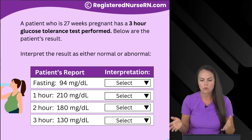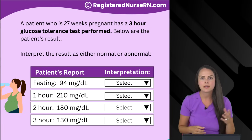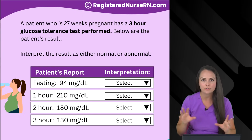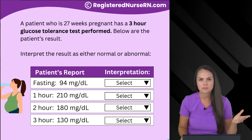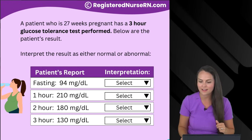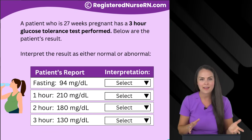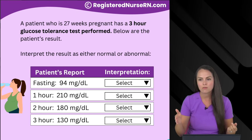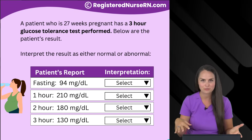Typically, a 3-hour oral glucose tolerance test is performed because a patient did not pass their 1-hour oral glucose tolerance test. So they need further investigation because we're trying to rule out gestational diabetes. So for this, the patient's going to have to come back to the office. They're going to be there for a little while, and before they come, they have to make sure that they've been fasting, and then immediately they're going to get a blood draw. And then after they get a blood draw, they're going to have to drink about 100-gram solution of glucose. And then at the 1 hour mark, they get more blood drawn, then 2 hours, they get more blood drawn, and then 3 hours, they get more blood drawn.